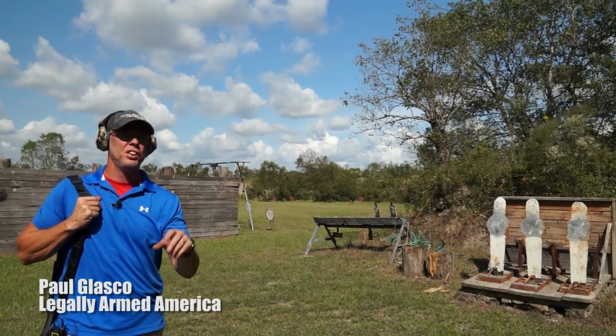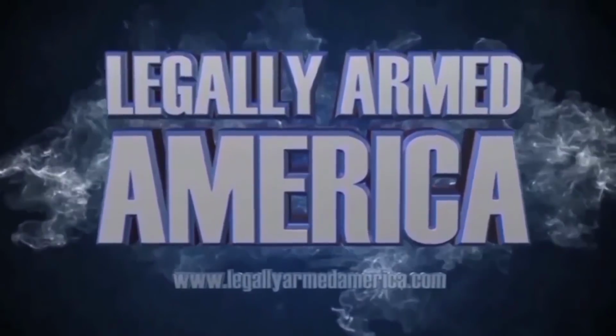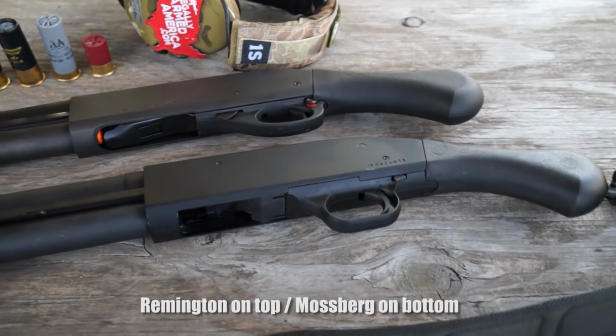All right, guys, I love shotguns and I love to have fun. We're looking at two firearms, not shotguns, not short barrel shotguns, not any other weapons.